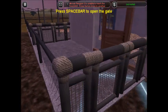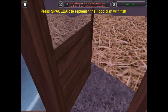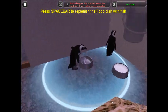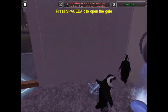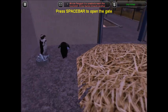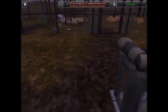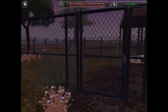And today, we're going to be building a nice exhibit for these guys, our African penguins. They seem to be doing alright, we've done all the checkups, I think they're ready for a nice public exhibit. But before we get to that, let me just show you what we got over here.